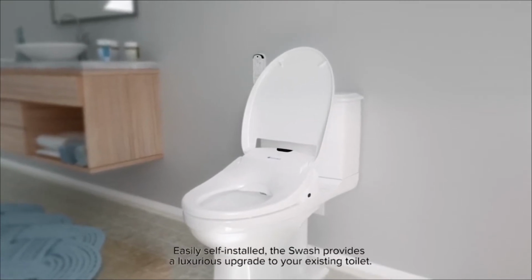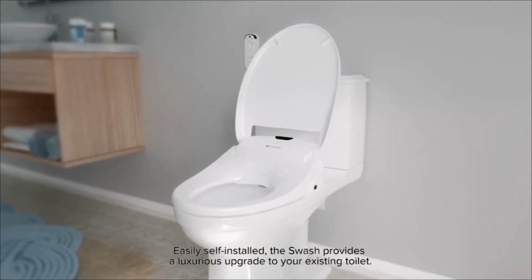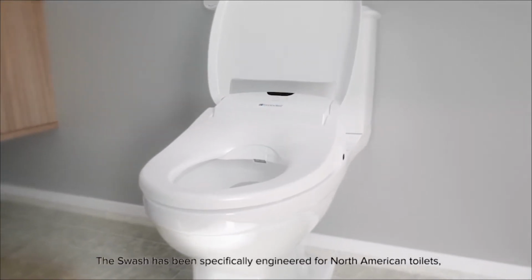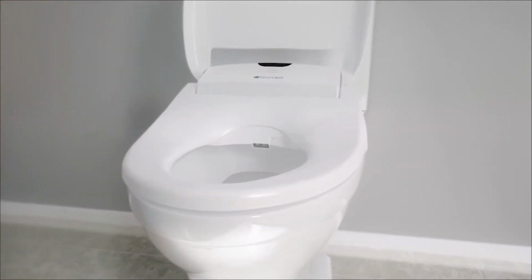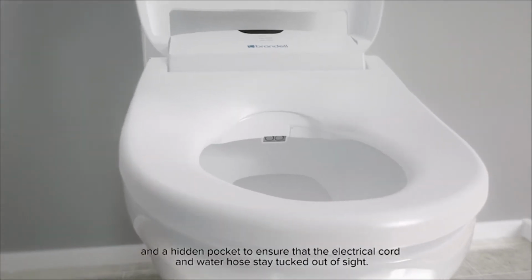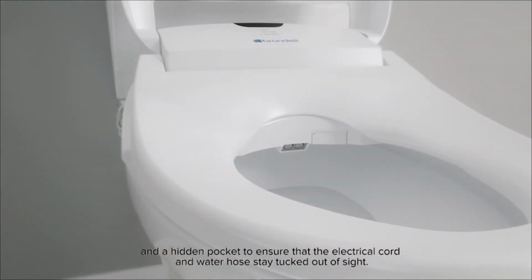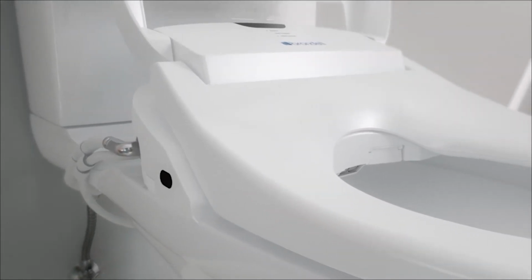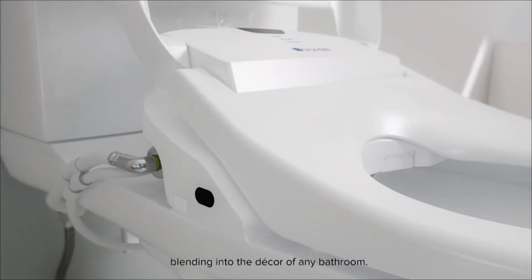Easily self-installed, the Swash provides a luxurious upgrade to your existing toilet. The Swash has been specifically engineered for North American toilets, with a sleek shape for a perfect toilet fit, and a hidden pocket to ensure that the electrical cord and water hose stay tucked out of sight. The design is like nothing else on the market, blending into the decor of any bathroom.